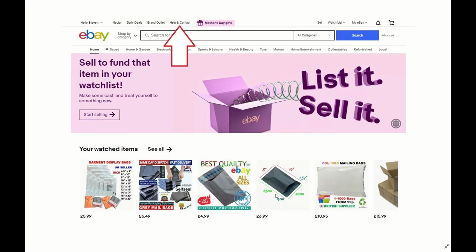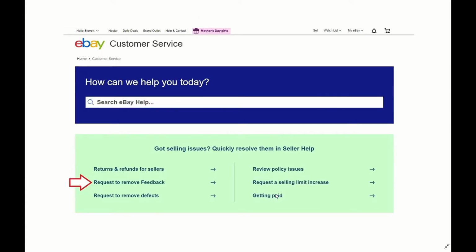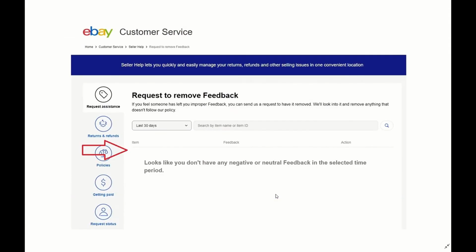But there is another way around it. You can click on the Help and Contact button on your eBay page. If you look here, there's the Help and Contact there. If you press that, you get to this screen where you can request to remove feedback, and then you get this screen. And here, basically, you're asked to identify the item. The item name will come up there. The feedback that's been left will be here. The action that you were requesting would be here, I think.